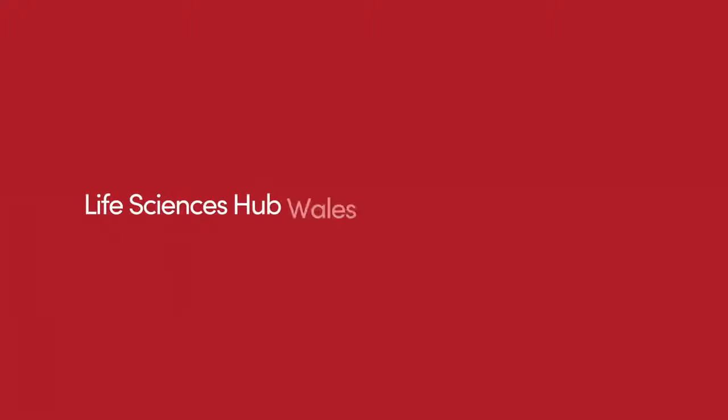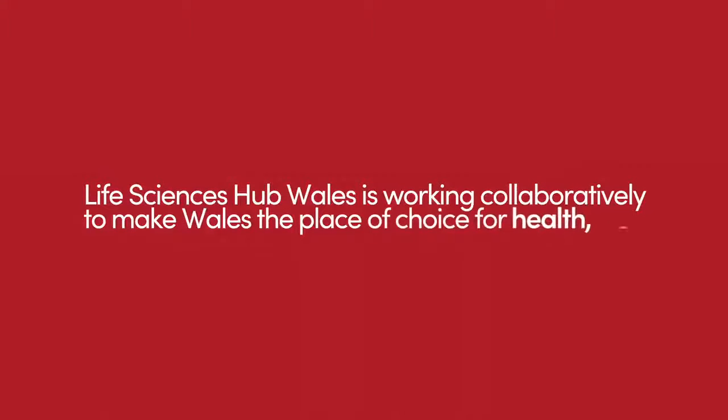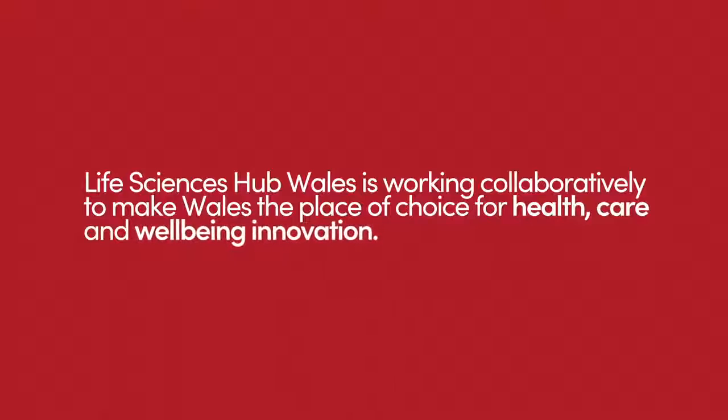Life Sciences Hub Wales is working collaboratively to make Wales the place of choice for health, care and well-being innovation.